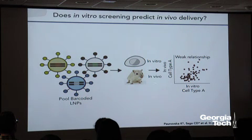And we would reason that if this relationship is a straight line, if we get an R-squared value of something high, then in vitro would predict the in vivo delivery. And if the R-squared value is very low and you see this kind of scattery plot, then in vitro delivery does not predict in vivo delivery.